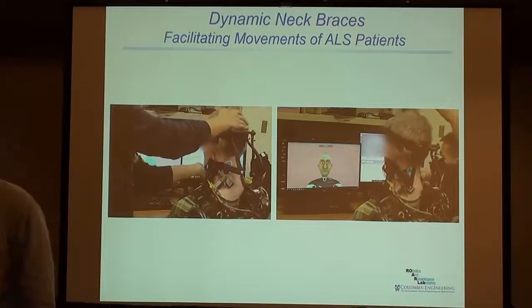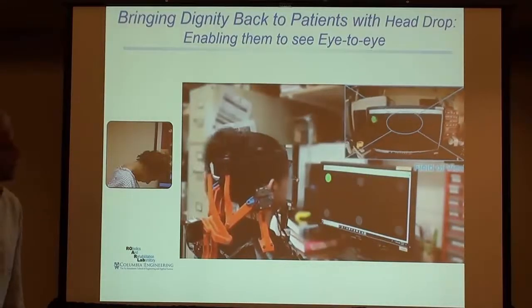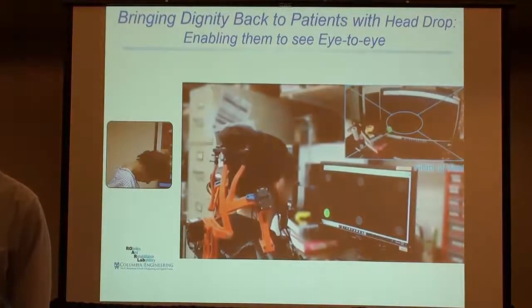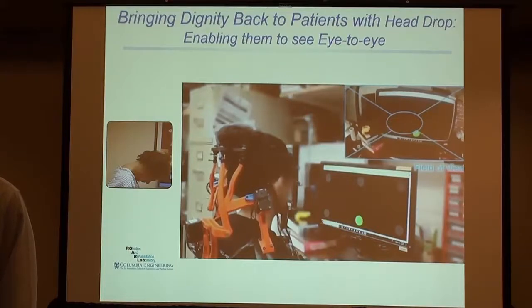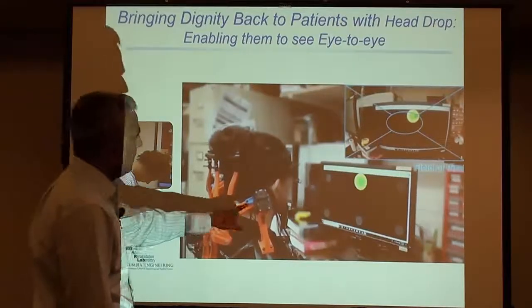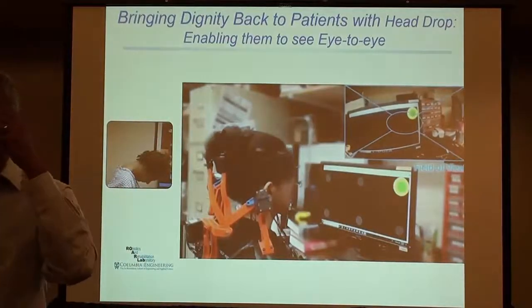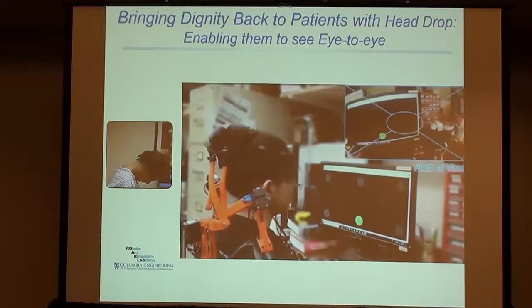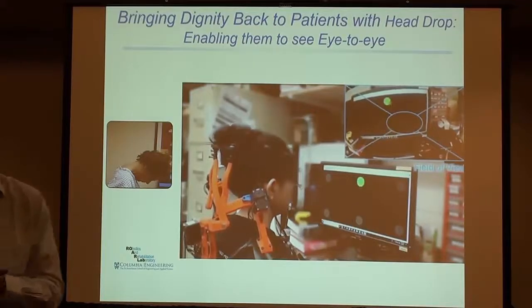I'm going to show you another slide here later on, where we have used an eye tracker. What she's wearing here is an eye tracker, because as I said, ALS patients typically lose all their movement except for the eyeballs. So the idea is that I can track the eye movements and use that as a command to my head neck brace. That's what she is doing here: she's moving her pupils, this camera is recording what her intentions are, and then the brace moves as a result. This is the functionality we are right now testing with ALS patients to see how they can use it.